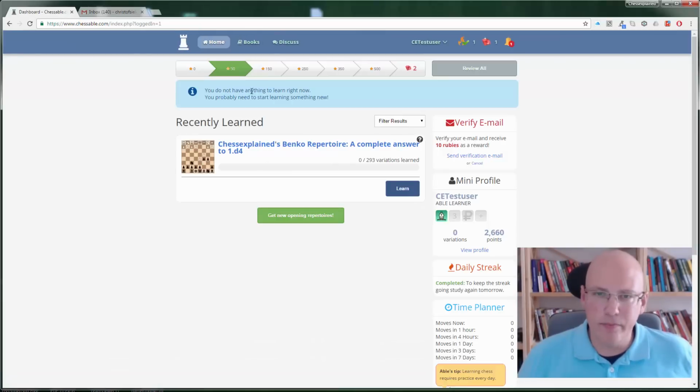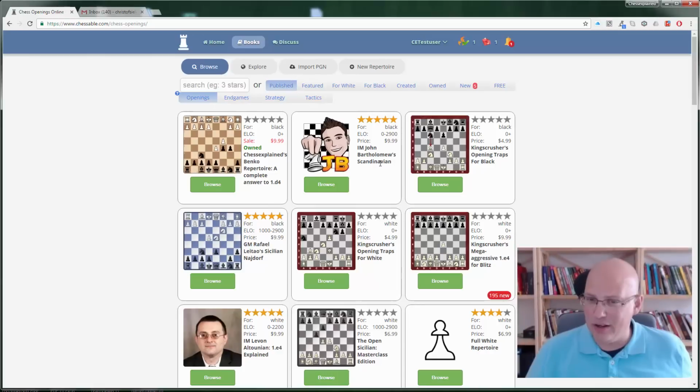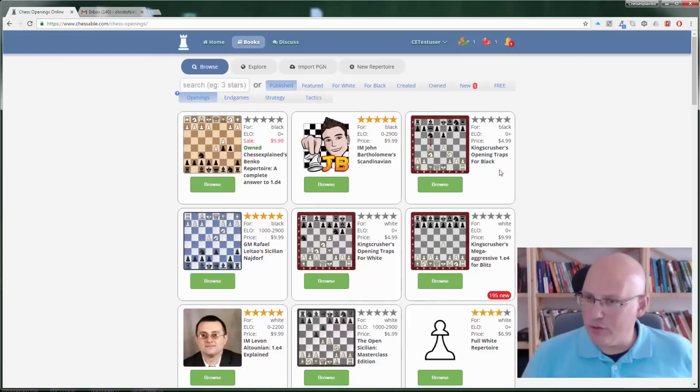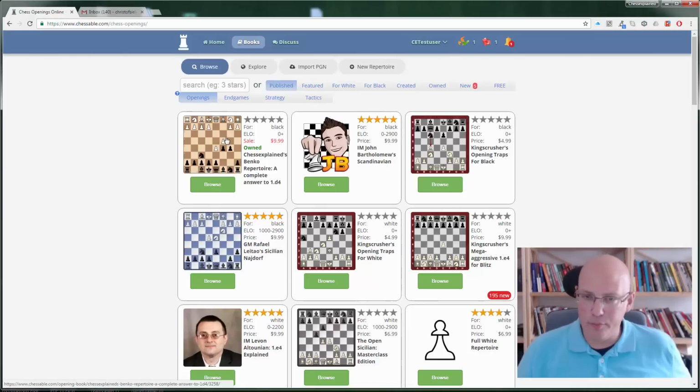Once you're in the site, you have an overview of books, as it is called, which means these are various repertoires that you could buy and then learn. There's a couple of things already released here. John Bartholomew, for example, did a repertoire on the Scandinavian that you could buy. We've got some things recently released by Tryphon Gabriel, King's Crusher, some opening traps and an e4 repertoire. And what is also out now is the Benko-based repertoire that I have produced.